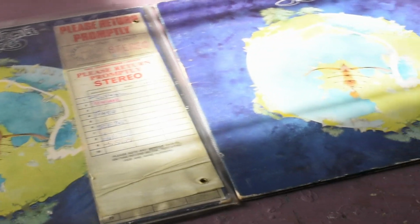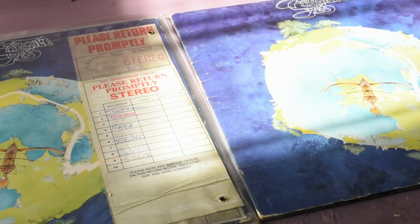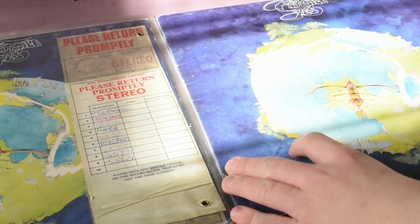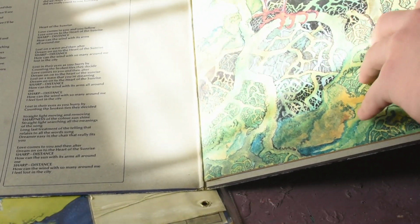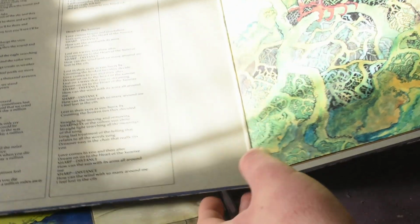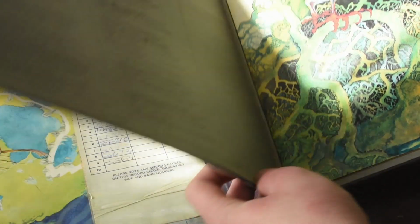Same with this copy of Fragile as well. As you can see, the copy of Fragile has this book on the inside, which is absolutely lovely. The album artwork in it is beautiful really, and it has pictures of the band in it and everything. It really complements the album beautifully.